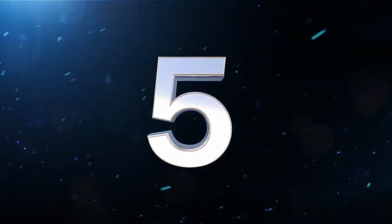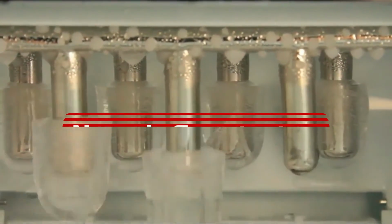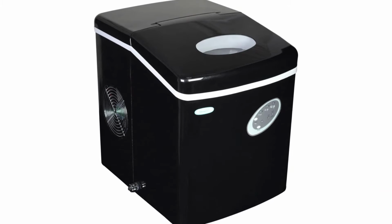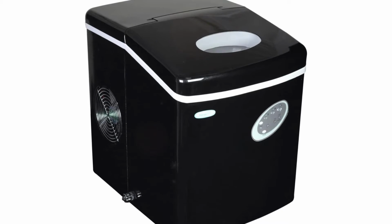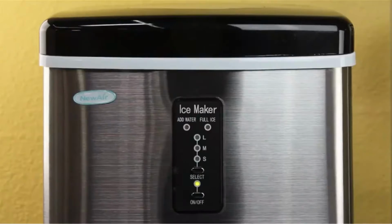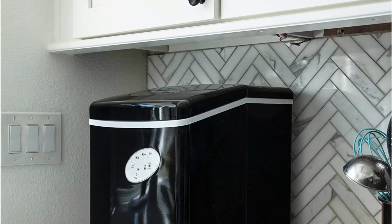At number 5 is Newair Countertop Ice Maker Machine. Ice is produced by the machine in as little as 6 minutes. No self-cleaning function is present. The portable ice maker from Newair is an excellent option if you're searching for a device that makes ice very quickly. When you don't want to have to wait a long time to pour a glass, the machine's 6-minute turnaround time is useful. The machine can make a whole batch of ice in only 10 minutes, and has a staggering 28-pound yield over a 24-hour period.